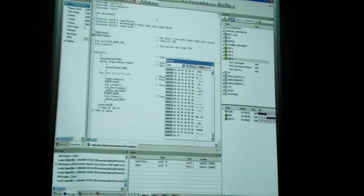You can set a break on a watch variable. Some IDEs will let you do that. So when this variable reaches a certain value, you break at that.